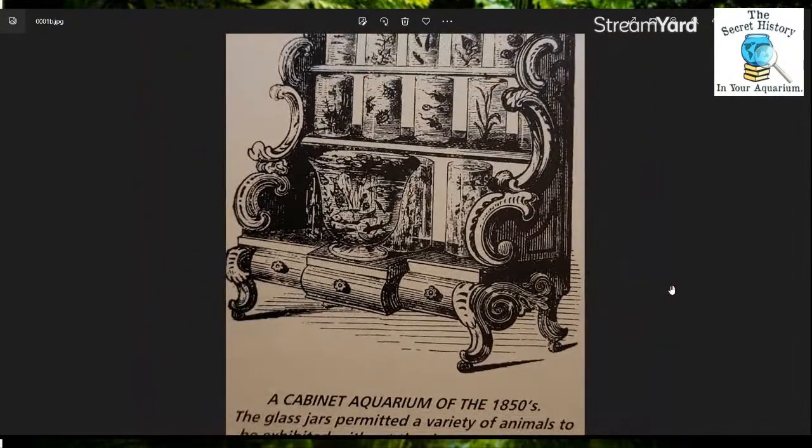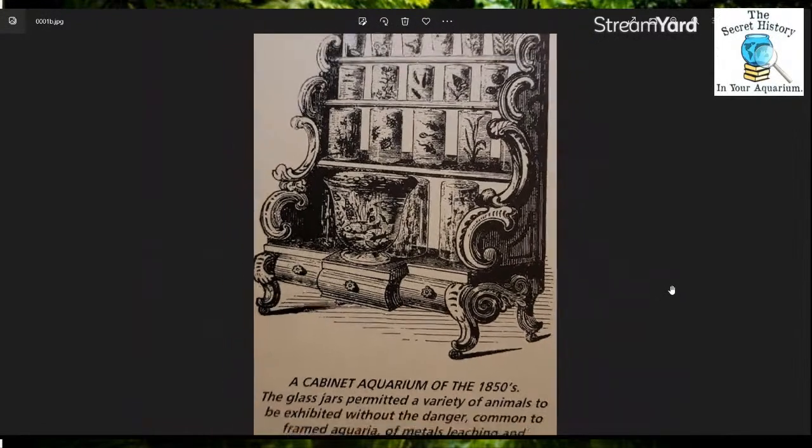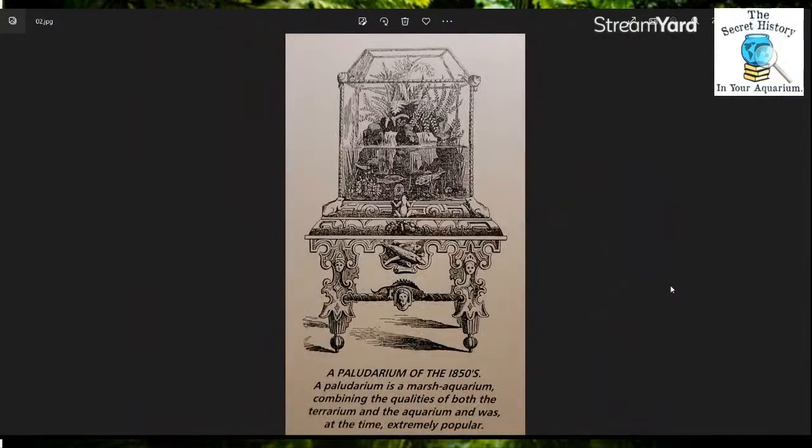And about them, we first had to figure out, okay, how are we going to keep them? And so we get these aquariums by the mid 1800s. You can see here is an 1850s paludarium where it's fish and it's plants and it's kind of all contained, kind of a terrarium setup. And this basically is one of the first pieces of about 5 pieces that we needed to figure out in order to get the aquarium going.